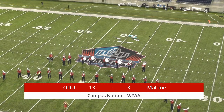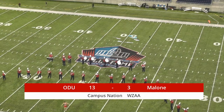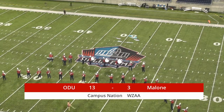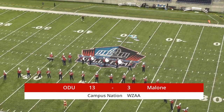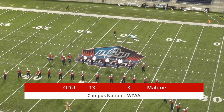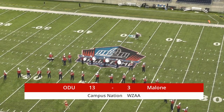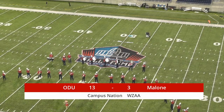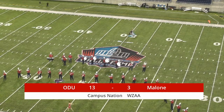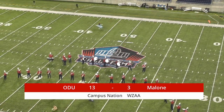On the Malone side, Javon Hilton, 7 carries for 26 yards. Ashton Doolin, 3 carries for 25 yards. Dakota Hobbs, 2 carries for 14 yards. And Xavier Garland, 3 carries for no yards. In the passing department, John Iacusi, 10 for 17 with 1 interception, 97 yards. He's been sacked twice.